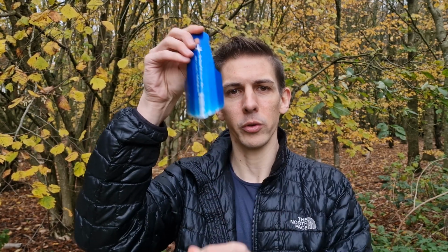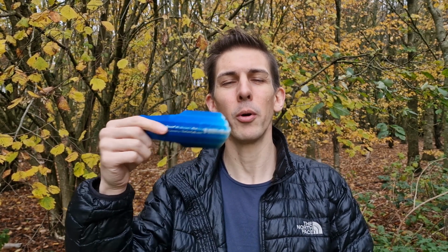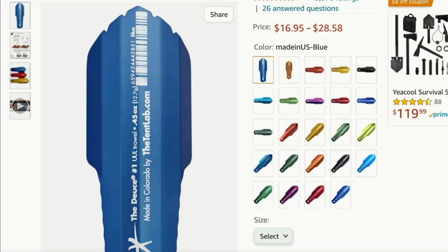This is a deuce of spades. It's 6 inches long, so you know exactly when you've dug the 6 inches, because when you've got your hole, you can put that in and go, oh, it's 6 inches deep. Perfect. You dig your hole with this, and then you can poop, and then you can put all the soil back on top. They come in multiple different sizes and colors. The size that I've got here is 0.45 ounces and has a little hole so that I can use a carabiner to clip it to the outside of my bag if I need to. I usually keep mine in a Ziploc with my toilet paper and my hand sanitizer and everything like that. This is a really good light item. It's made of titanium, and it's basically as light as a trowel can be, and it only costs about $20.